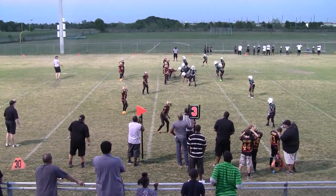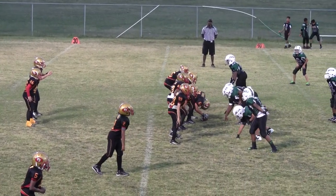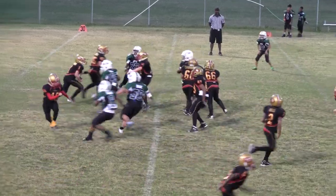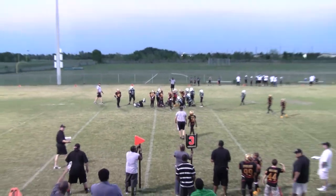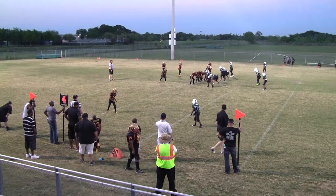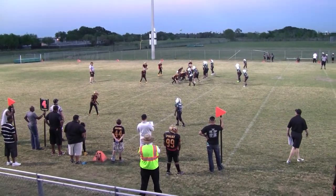AJ, shut it down. Defense! Defense! Defense! Fourth down. The Lions are going to punt it. It's fourth and about 8 on their own 36.